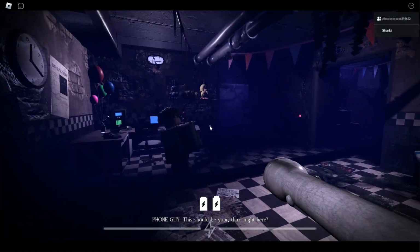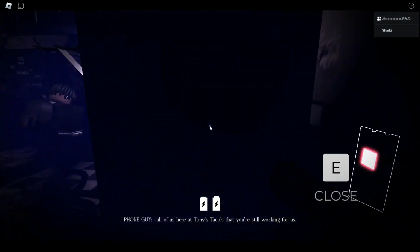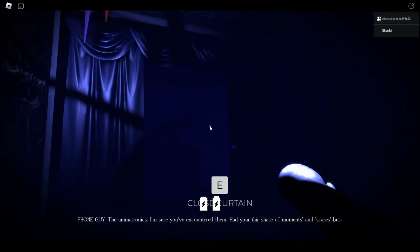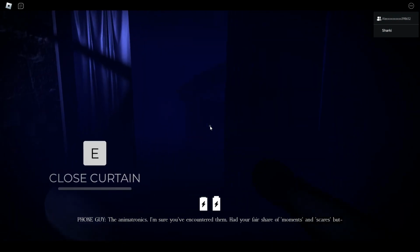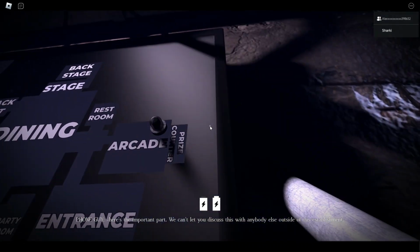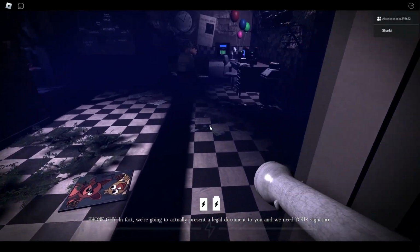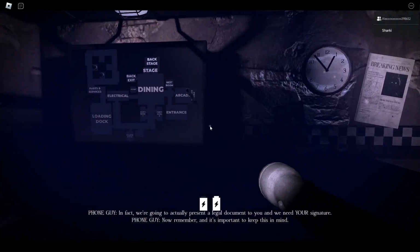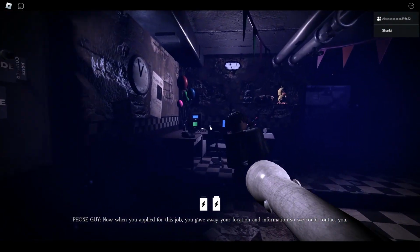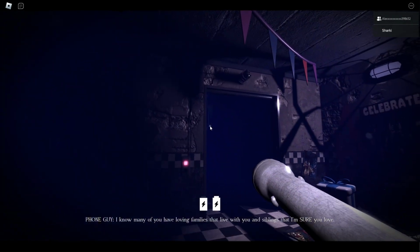Hey. Third night here. All of us here at Tony's Tacos are still kicking it. Being a security guard for this new establishment, you've encountered them and had your fair share of moments and scares, but here's the important part. We can't let you discuss this with anybody else outside of this establishment. In fact, we're going to present a legal document to you. We need your signature. Now remember, when you applied for this job, you gave away your location and information so we could contact you. I know many of you have loving families that live with you and siblings that I'm sure you love.